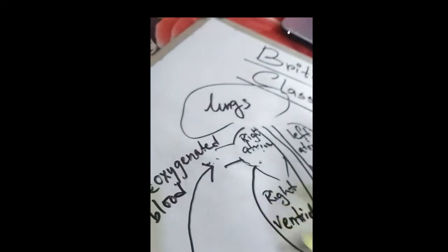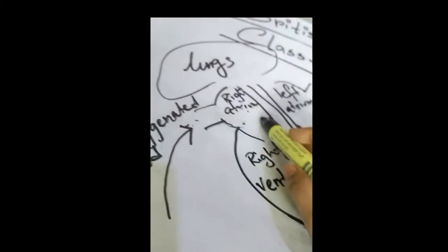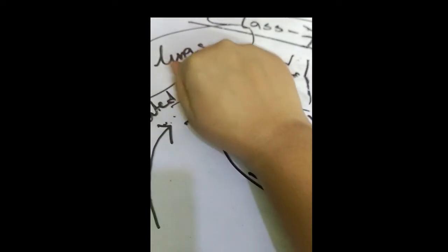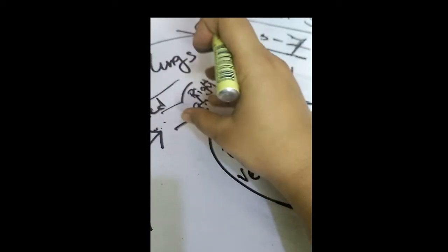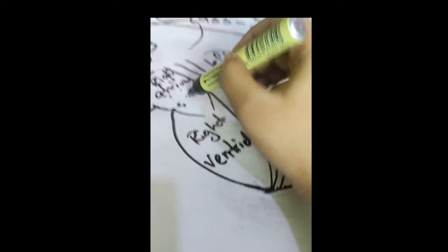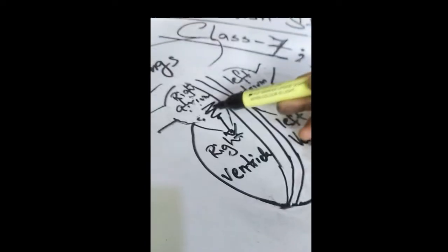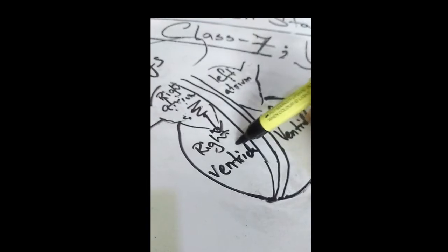Deoxygenated blood. Our body will give the deoxygenated blood to the right atrium. Then the right atrium will what? Contract. Contract means squeeze. The right atrium will squeeze or contract. This will push the blood to the right ventricle.